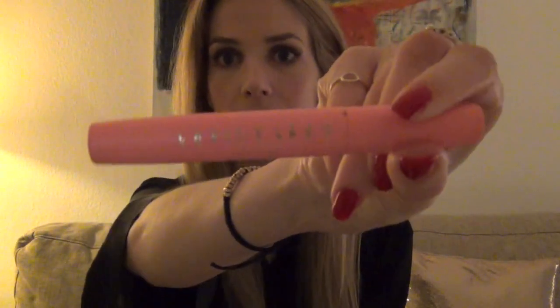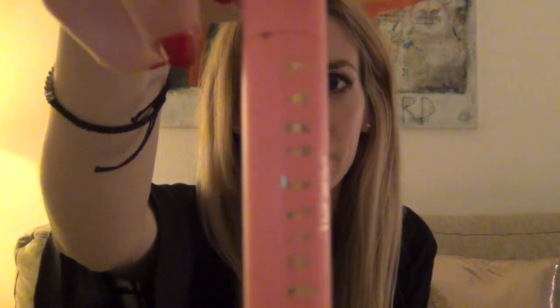And then I just got a tube of the Louise Gray mascara. It's a very glossy black, and I think it's pretty similar to their normal mascara. And I just used this on my upper lashes. It's a cool pink tube. I thought that was really fun. That's sort of why I bought it. Pink with gold. That is right up my alley.